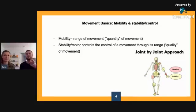And I think this joint-by-joint approach picture is really, really useful to realize because, for example, if we take the low back here, it's colored yellow, and what it's craving is stability, core stability, right?